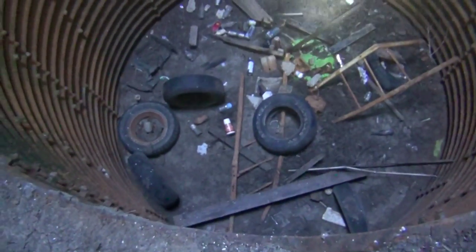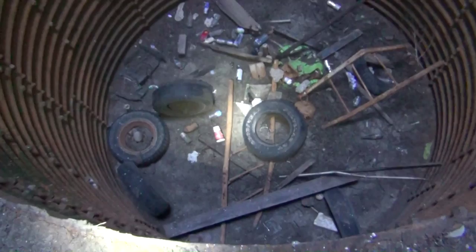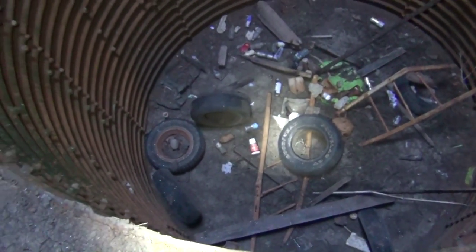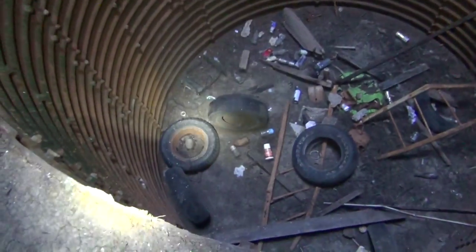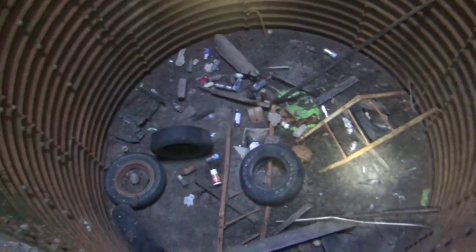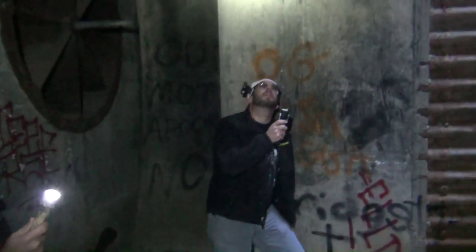Is this the actual silo or what? No. This is ventilation. Oh, to suck air. Okay, yeah, that's why there's all the fans. This isn't big enough to be the rocket. There's old tires, back before they put a grate on, I guess. Yeah, it goes up pretty far to the outside, and they've got grates up top.